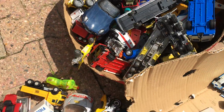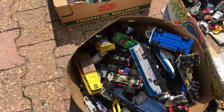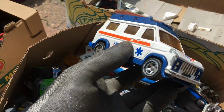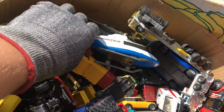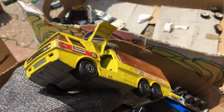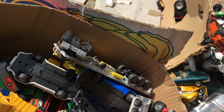So let's start with box number 2. I'm going to try to fly through them a little bit faster because we still have a million more parts to go. We have a Majorette ambulance, a bus, Express Tours bus, helicopter, nothing that interesting. This is a nice one. This is a Matchbox Super King racing car transporter. So a really nice one, actually, really nice find.